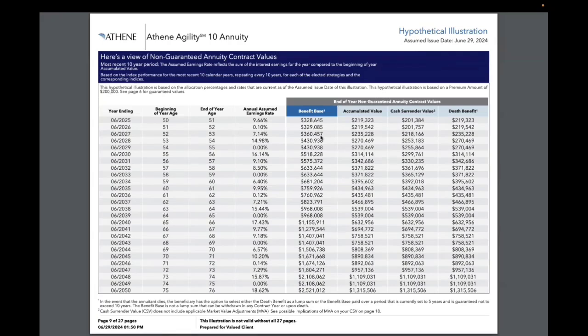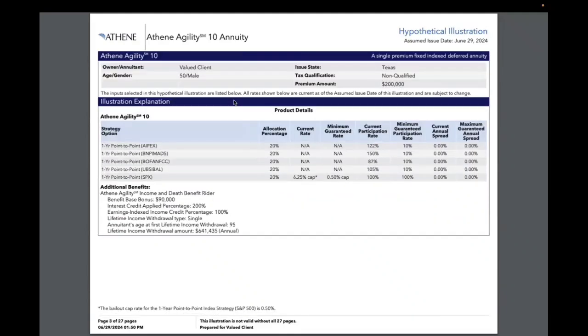The benefit base is not cash. It's only used in two ways, but that's the insurance component. They're driving the credits to the benefit base. That's why the benefit base is always a lot higher than the account value. And that mechanism is called index earnings.